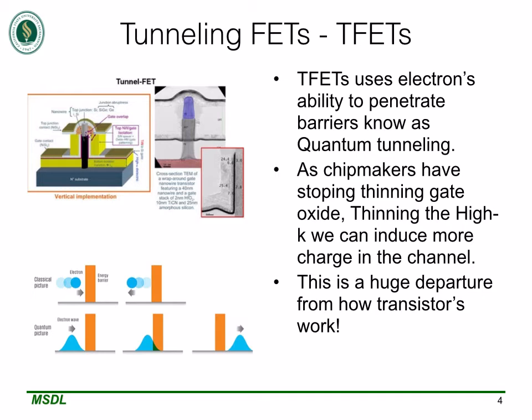Since chip makers stopped thinning the gate oxide, which really reduces what else could be reduced on a transistor, TFETs really changed the working of a conventional transistor. This is based off of electrons being able to tunnel through. Hence, by thinning the high K, we can induce more charge into the channel. But this does mean we need to have the on-off ratios pretty high.